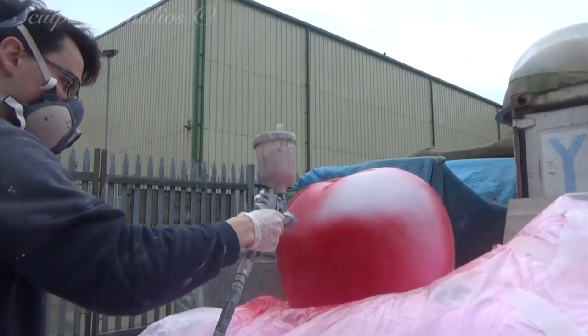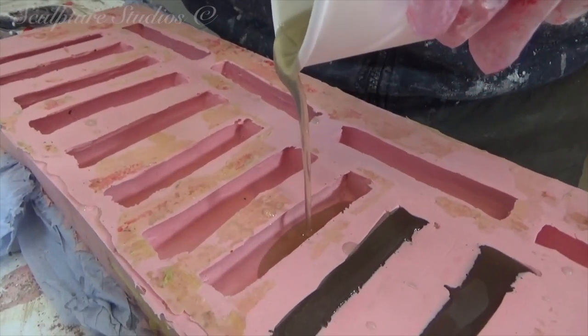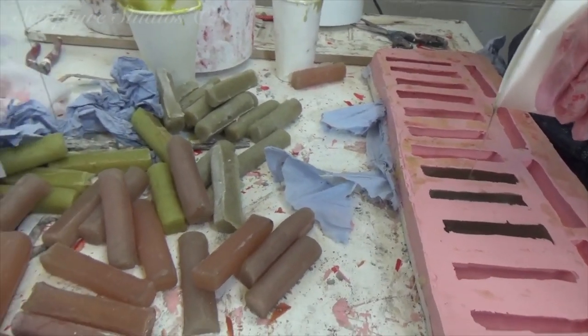We're going on with 2K car body paints for a really strong finish and a really strong colour. This is suitable for indoor and outdoor use, but mainly it can resist wandering hands of the public just that little bit more than regular acrylics or emulsions.